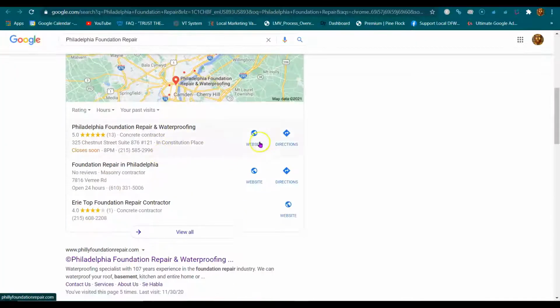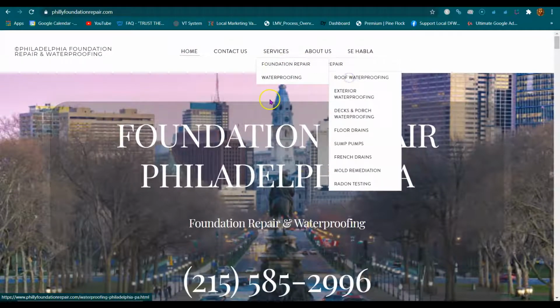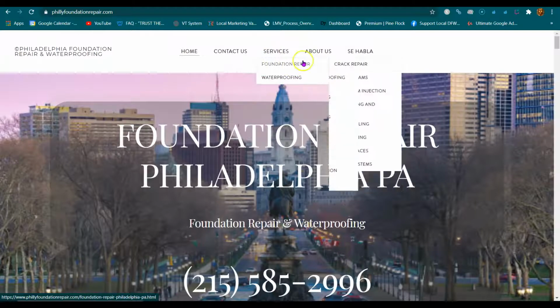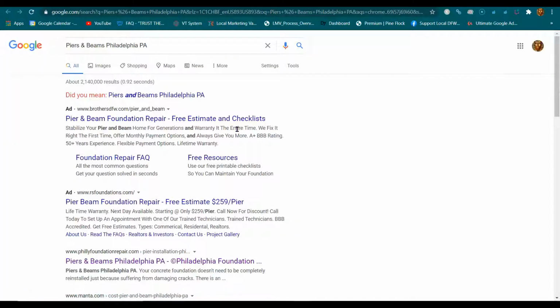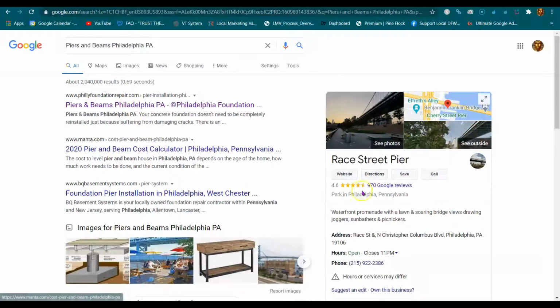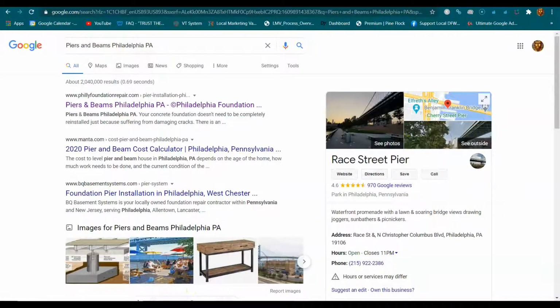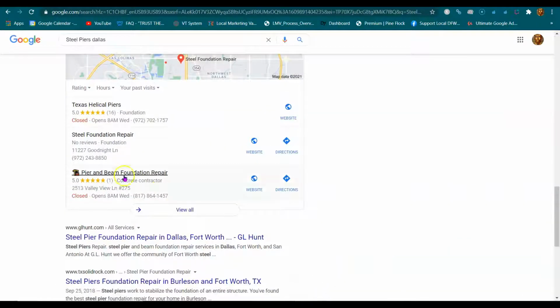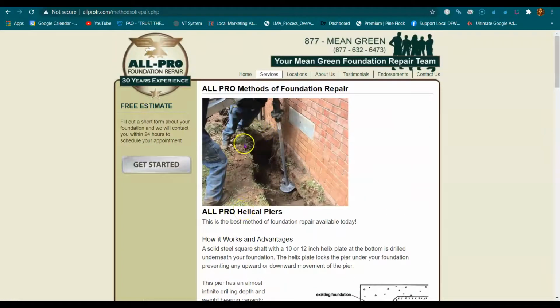Let's say foundation crack repair, piers and beams. Let's just say piers and beams. When we look at piers and beams in Philadelphia, I pop up first, literally first, even though their map listing pops up. So with that said, I would build out individual pages. That's just what I would do, and then make sure every page is optimized.